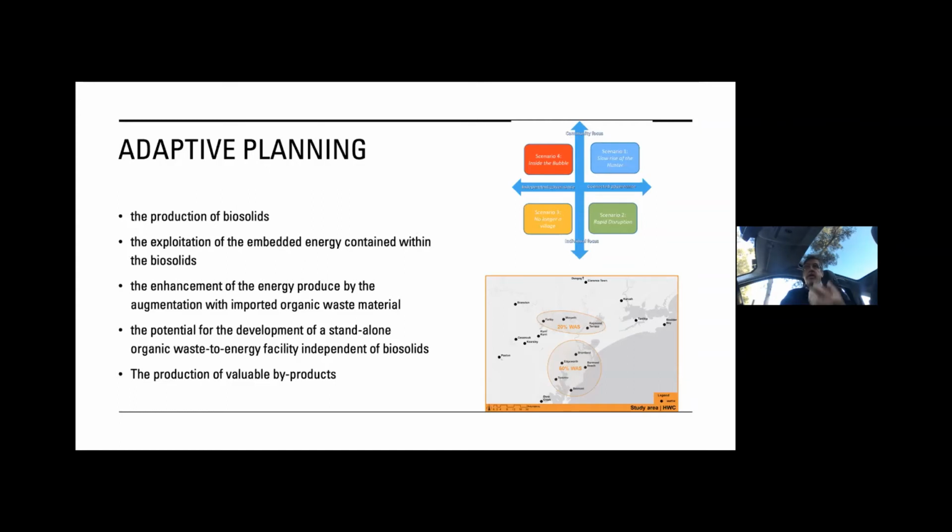And then if you want to enhance that, it's how you augment those with imported organic waste material, and that'll be driven by your local factors. And if the majority of organic waste material is dry organic waste material, that might make a decision to move to a thermal process rather than a wet processing system. And then how do you, I guess, really develop standalone organic waste to energy facilities independent of biosolids as well? And finally, the production of valuable ones.